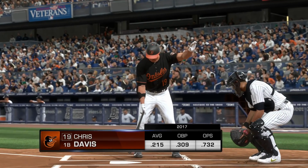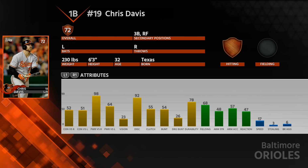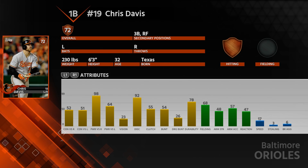Coming in at number 5 is Chris Davis. A few seasons removed from smashing 47 home runs, Chris Davis still has the power that got him that crazy contract with his 98 power against right-handed pitchers. His contact ratings against lefties and righties are pretty subpar, but you're not expecting him to go 4 for 4 with 2 doubles or anything like that. I mean, it would be nice, but you know why he's in there.